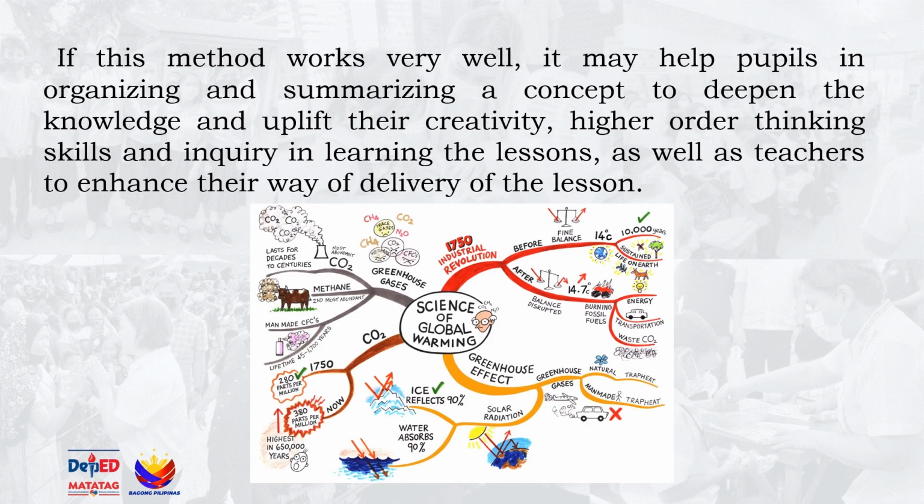If this method works very well, it may help pupils in organizing and summarizing a concept to deepen the knowledge and uplift their creativity, higher order thinking skills, and inquiry in learning the lesson, as well as help teachers to enhance their ways of delivery of the lesson.